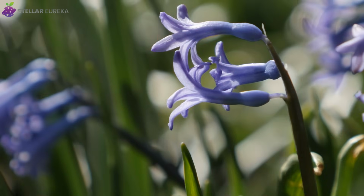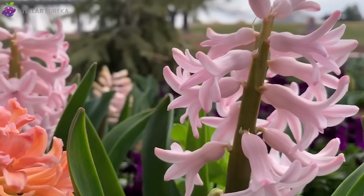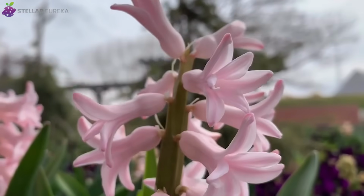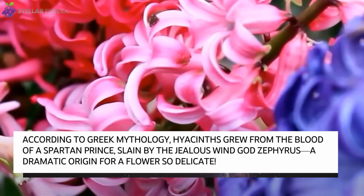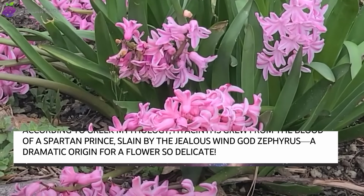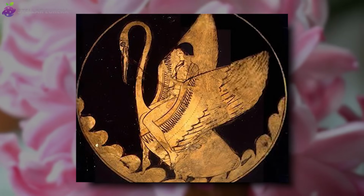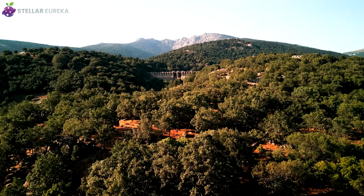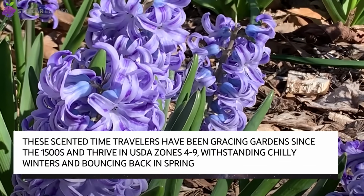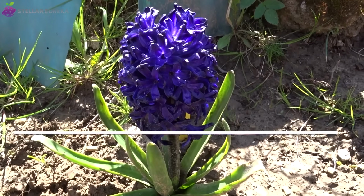Hyacinth. There's something instantly nostalgic about the scent of a hyacinth. A single whiff can transport you back to spring mornings, family gatherings, or even childhood gardens. But beyond its signature fragrance, this vibrant spring bloomer carries a history woven with mythology and survival. Named after Hyacinthus, a figure from Greek mythology, this flower is native to the eastern Mediterranean and parts of the Middle East. Wild varieties once flourished before human cultivation transformed them into the dense, colorful spikes we see today.